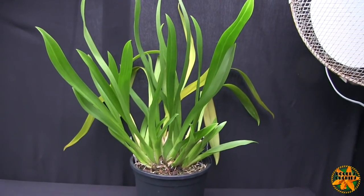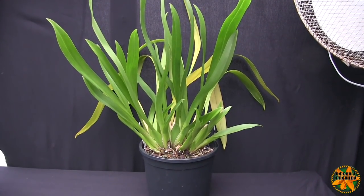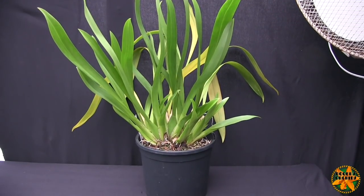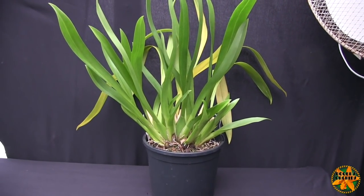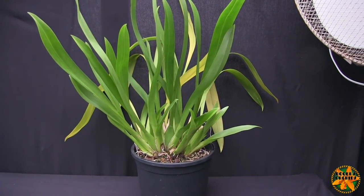So at the moment, I would say in 3 months we have had good progress. So I'm quite pleased with that one. And we should be looking to blooms as we go into autumn, something like that. So that's where we are with that one.